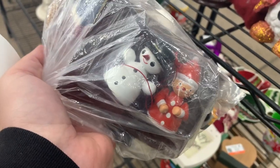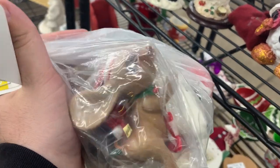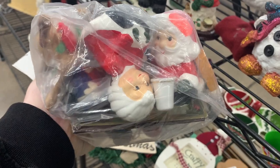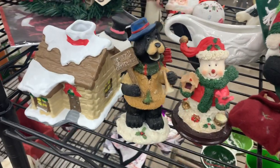I absolutely love grab bags, and I always recommend that you guys do check them out, because you're going to find a lot of goodies in a bag, and it's going to be for such a low price.